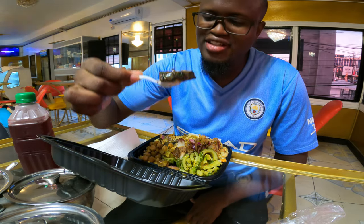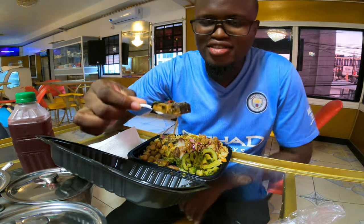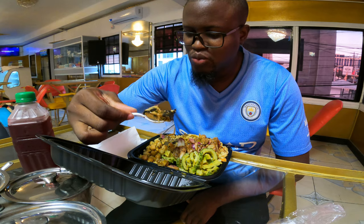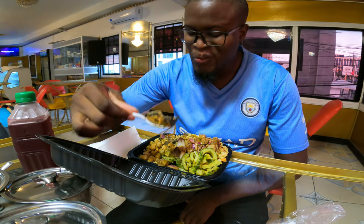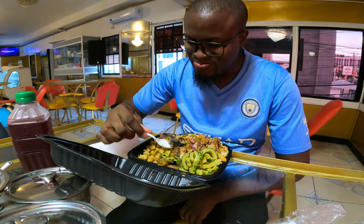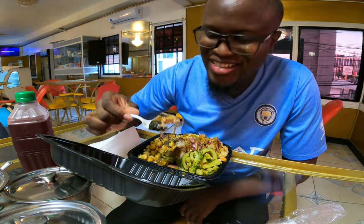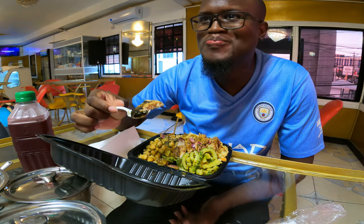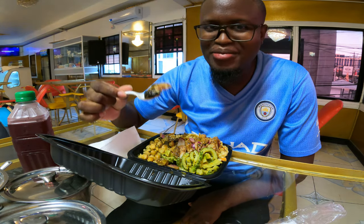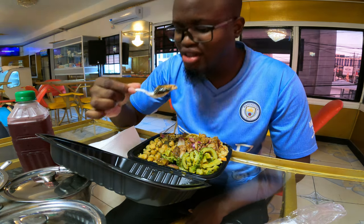Yeah, and this now is the veggie fish. If you notice, it's kind of in the shape of a fish itself. So let me see how this one is. Whoa. I have to ask him what this one is, man. It tastes like lobster. It tastes really, really good. It tastes better than the lamb to me. This one here, this is my favorite so far.